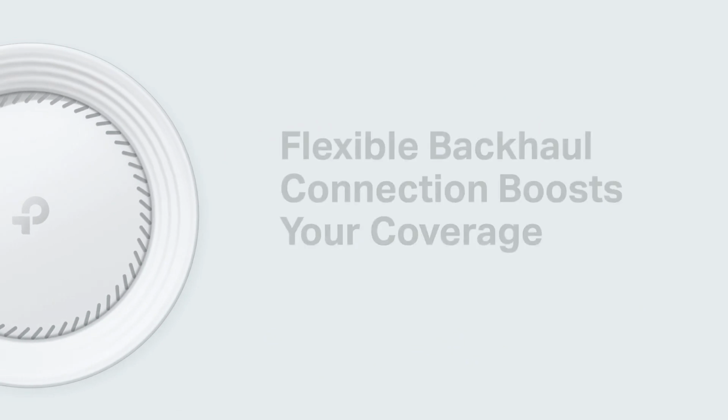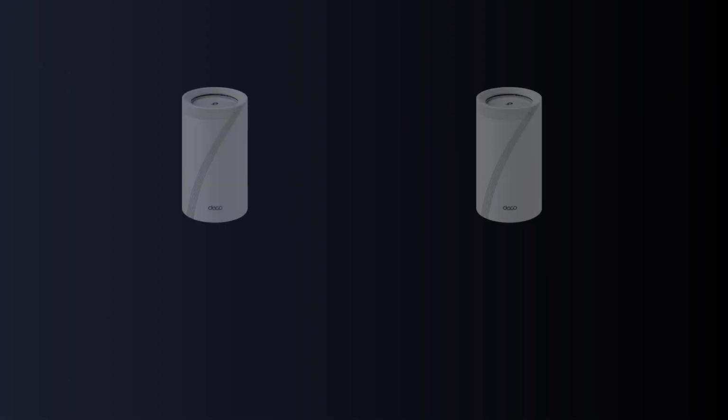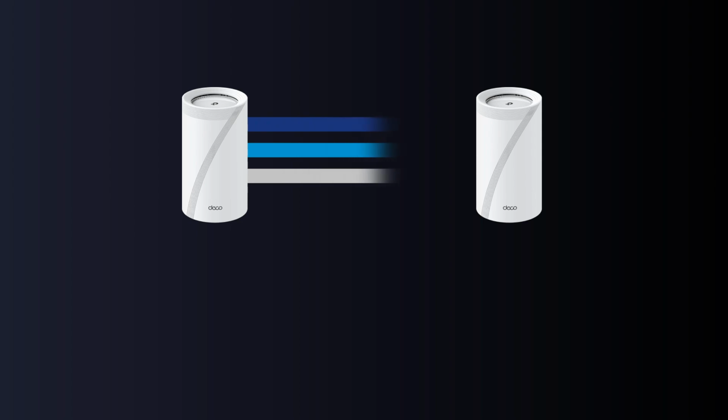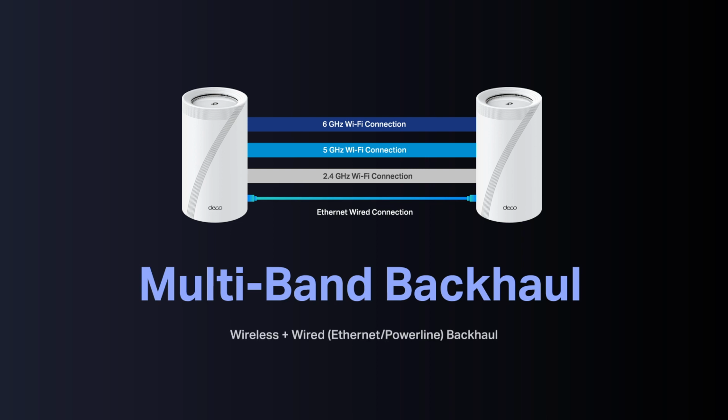Flexible backhaul connection plays an important role in achieving whole home high-speed coverage, and a variety of different backhaul connections ensure the best transmissions between Deco units. From our very first Deco system through our self-developed technology, Deco was able to communicate with each unit simultaneously across different bands. And today, Deco is able to connect wireless and wired backhaul at the same time. And wired backhaul is not only just about Ethernet wired, but also power line wired.